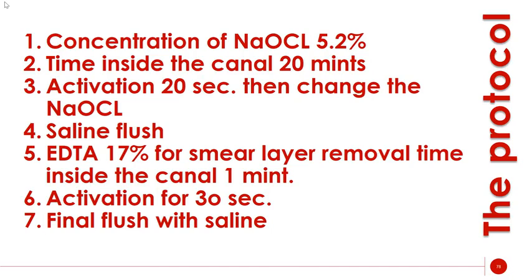It's not about shaping the canal and after that irrigating the canal with some syringe of sodium hypochlorite and you say, "And voila, I did a very good cleaning of the root canal." This sodium hypochlorite must remain inside the canal for a period of time, which is 20 minutes. And it's not about like you will put sodium hypochlorite inside the canal and you go outside, you will respond to your emails, you will chat in your messenger, and you will come back to continue your treatment.